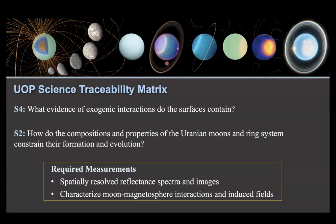All right, so then switching to talk about UOP just a little bit, what does the future hold? What do we want to do at Ariel and the other Uranian moons? There's a variety of science questions that were identified in the science traceability matrix for UOP. I'm just highlighting two of them here. Basically, what are the exogenic processes that are changing the surfaces of the Uranian moons, i.e. charged particle interactions, dust impacts primarily? And then what do their bulk compositions tell us about the formation and evolution of the system? So what's going on endogenically?